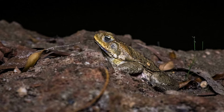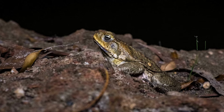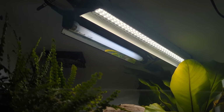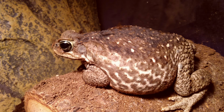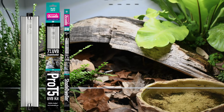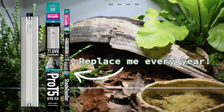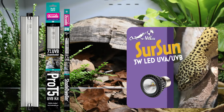Despite being a nocturnal animal, I would still recommend using a UVB bulb in your cane toad enclosures. That is because you can sometimes catch toads cryptic basking or moving from one burrow to another, and proper UVB absorption is vital for their growth and well-being. Personally, I would recommend the Arcadia Shade Dweller as it has been specifically designed for forest-dwelling reptiles and amphibians. Make sure the UV light is fitted correctly and the marine toad is not able to get too close. Keep in mind that these UVB bulbs need to be replaced every year to ensure proper light output. Another brand I highly recommend is VivTech, a Wisconsin-based company who produces quality UVB bulbs that only need to be replaced every 4 years.